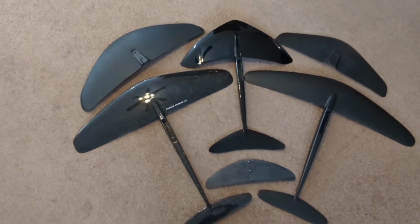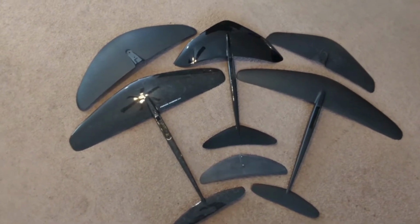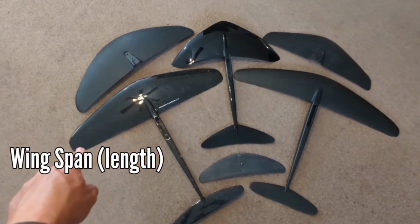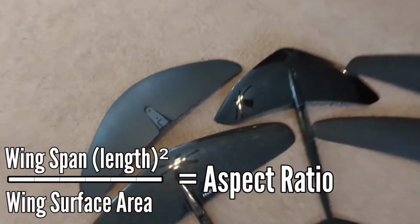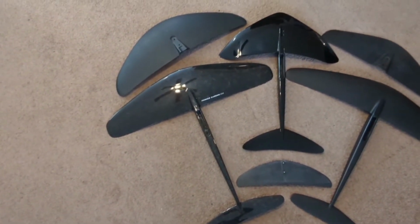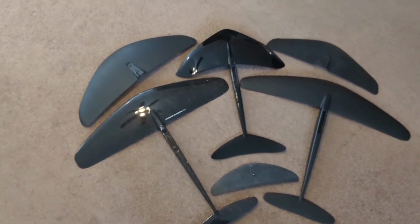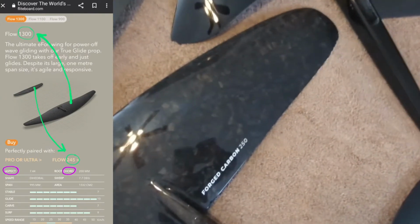But these wings are not rectangular, so a more mathematical way of determining the aspect ratio is going to be the wingspan, the length, squared divided by the surface area. Now you'll see this number down here, 250. That is the surface area from the top view of the wing in inches. Other brands will use centimeters. So if you're looking at a brand such as Flightboard, for example, they will have a number closer to the thousands as they're using centimeters.